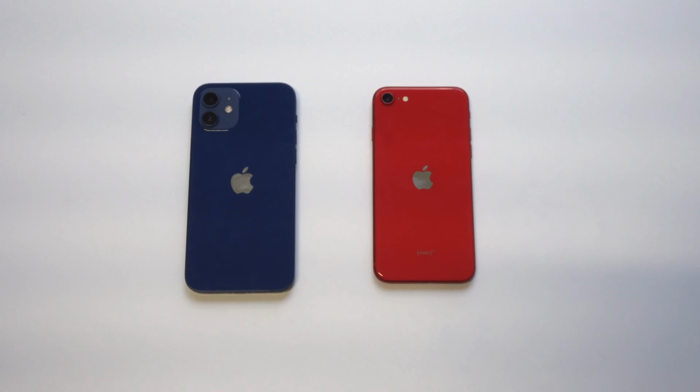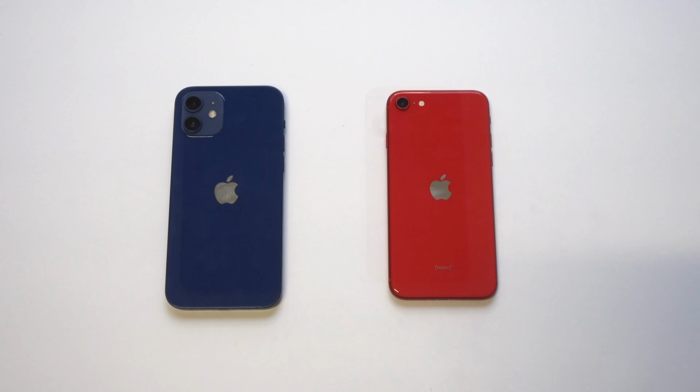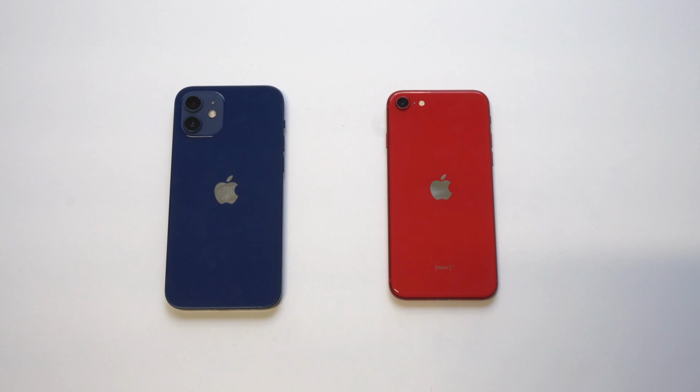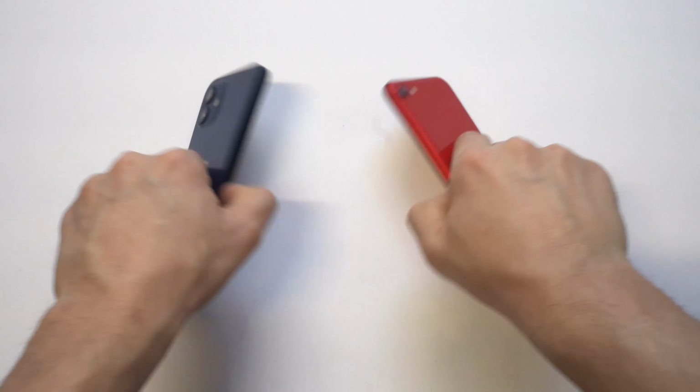Eddie of Fliptroniks. I'm going to be comparing the iPhone 12 versus the SE 2 for 2021. Now, the 12 is an awesome phone. It's actually one of my favorite iPhones right now, but it does cost $800. So if you wanted to cut that cost in half, you could just get the SE 2. Now, there are some drawbacks to the SE 2, which I'm going to go over here.